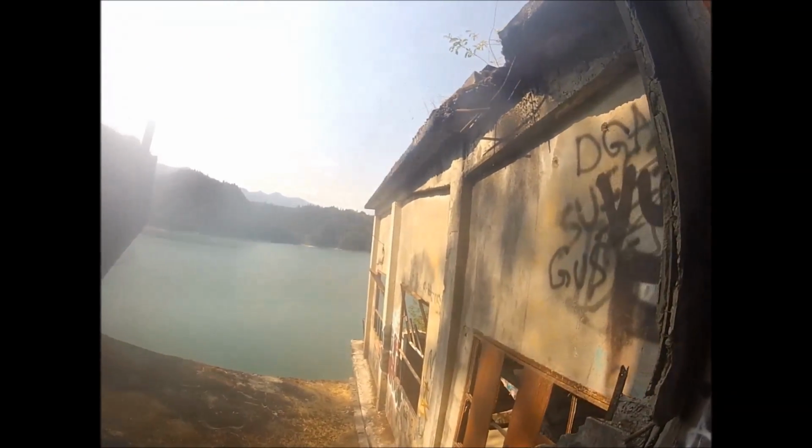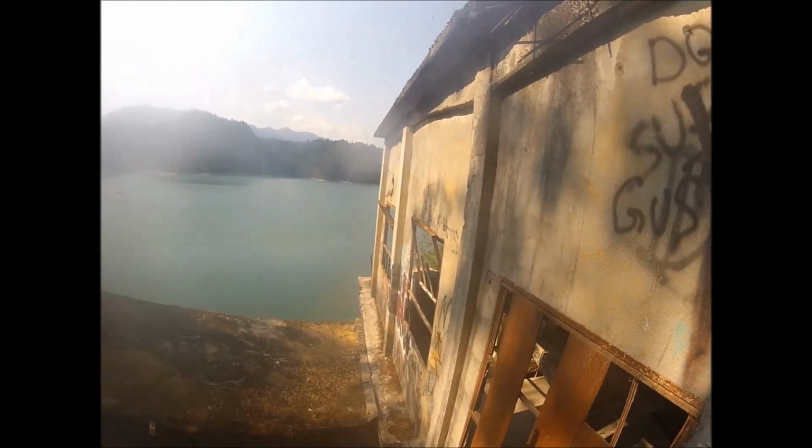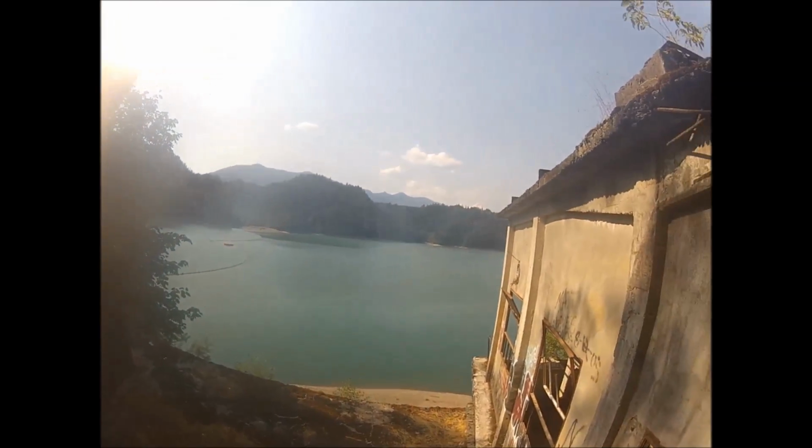Oh, there's the bottom of Mount Baker, I think. Nice view of the mountain. Access the lower level. Lake Shannon.